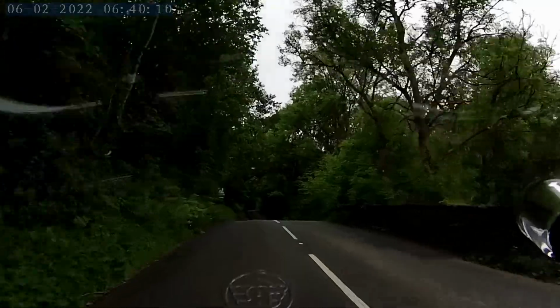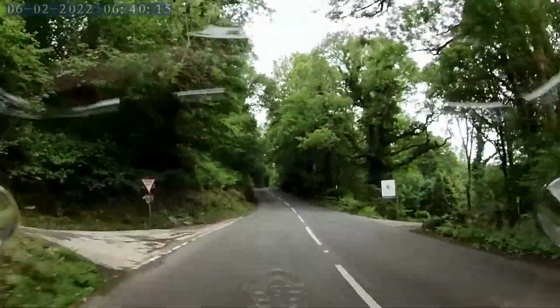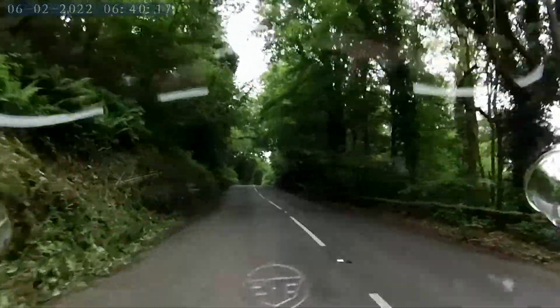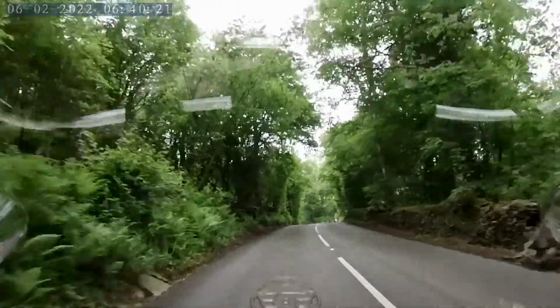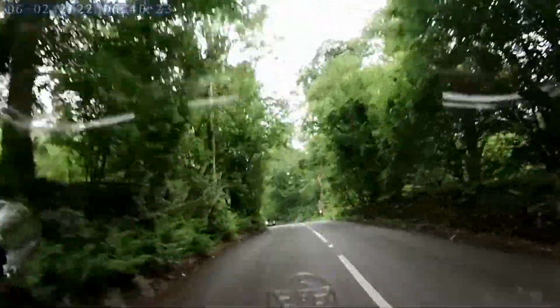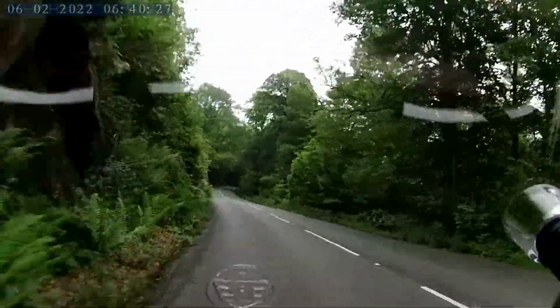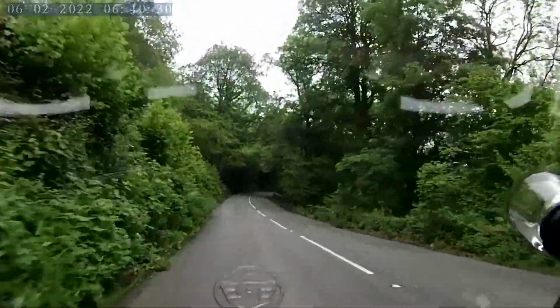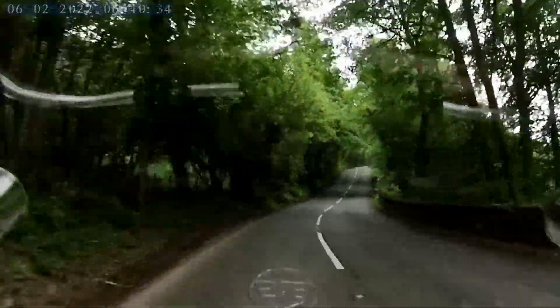Turning there would have taken me to a place called Bowness Bridge, which looks like a really interesting road. Quite narrow in places, but lots of twisty bits and hills and climbs, so that might be one to explore in the future. Accessed from the Lythe Valley Road that we've ridden up before, not this one.